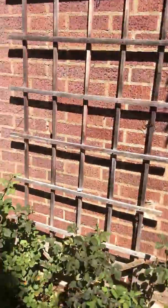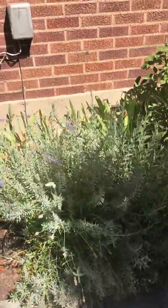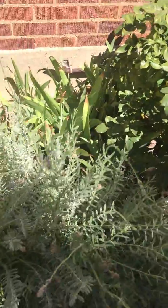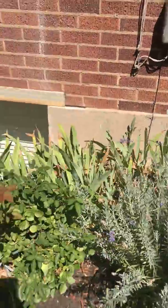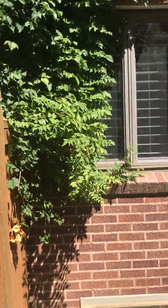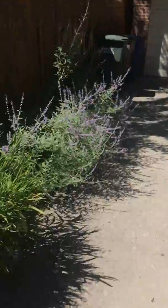And then we come along the side, and some of the irises need cleaned up. Lavender can be deadheaded, but it's starting to push new growth, so just keep that in mind for next time. And the trumpet vine can be kept trim out of the windows, and just sprucing up and weeding.